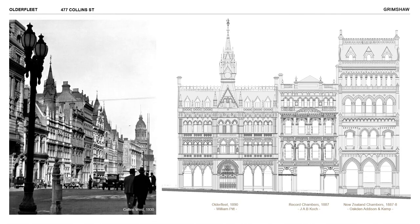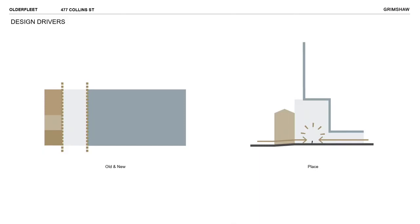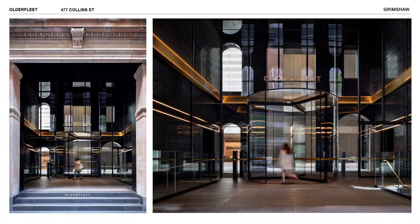So we took that as the opportunity to create the entrance to it, and here they are in their full, restored glory. And what that gave us was this context where we've got the restored old against the new contemporary workplace, which is elevated up behind, with a car park, which gave us the opportunity to elevate the tower high. And then between the two, we create this new place, this new space.